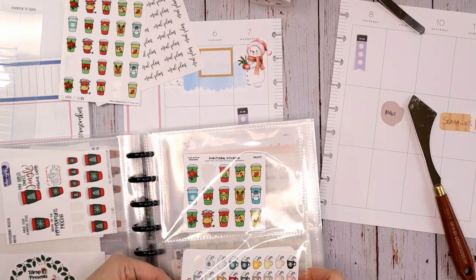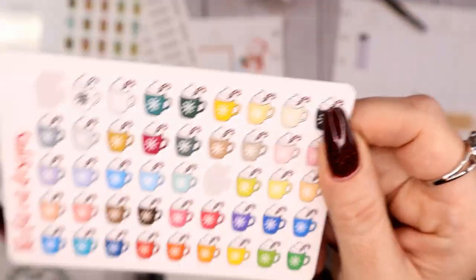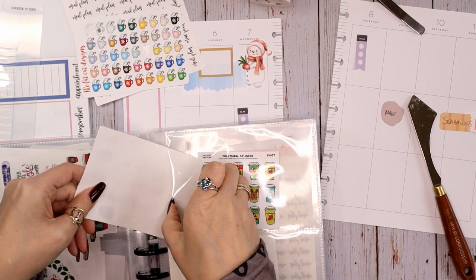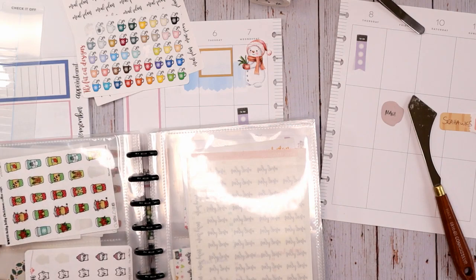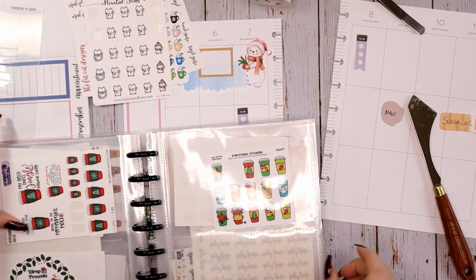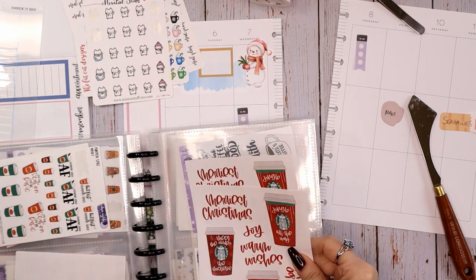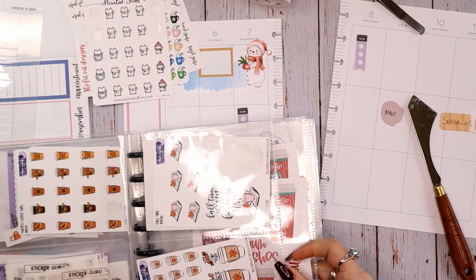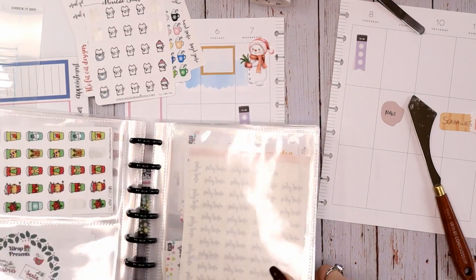Ooh, these are good too, with the little candy cane. Maybe we'll use these. I like these, don't get me wrong, but I kind of like those with the candy canes and the snowflakes. And then I have these winter kitties having cocoa or having coffee. Do I have a winter? Not really. I don't really want to bring in a giant hit of red. So let's go ahead and go with those.